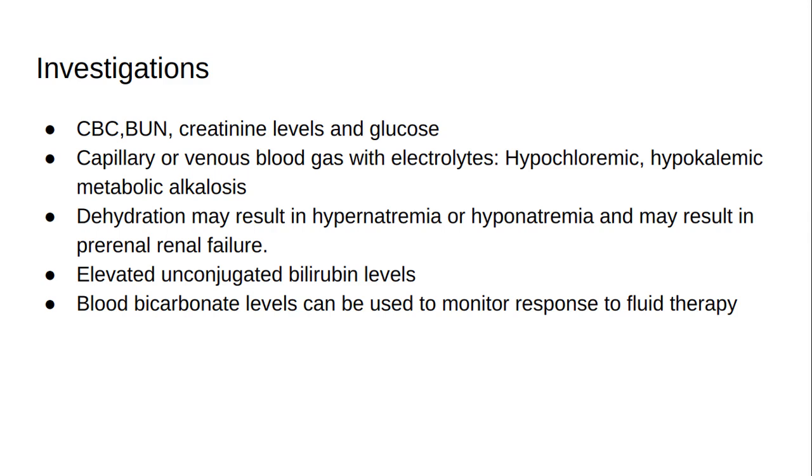Investigating the patient. With IV access, collect complete blood count, pH, BUN, creatinine levels. Capillary or venous blood gas with electrolytes and glucose. Hypochloremic, hypokalemic metabolic alkalosis is the classic electrolyte and acid-base imbalance. This occurs with prolonged vomiting and causes progressive loss of fluids rich in hydrochloric acid, which causes the kidneys to retain hydrogen ions in favor of potassium.